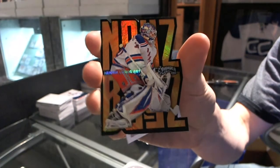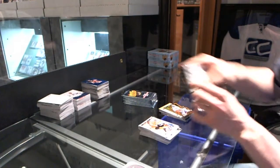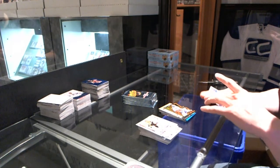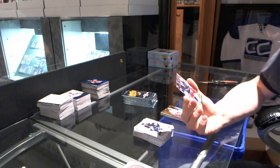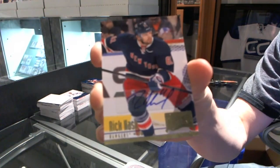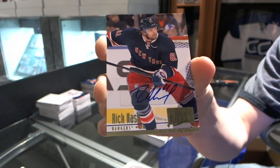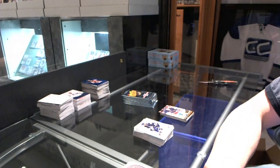Noise Boys die cut for the New York Rangers, Henrik Lundqvist. We've got a '94-'95 retro autograph for the New York Rangers, Rick Nash. Is it broken again?